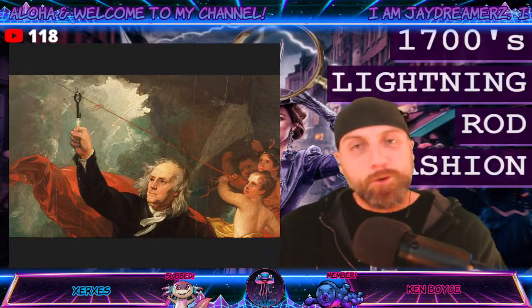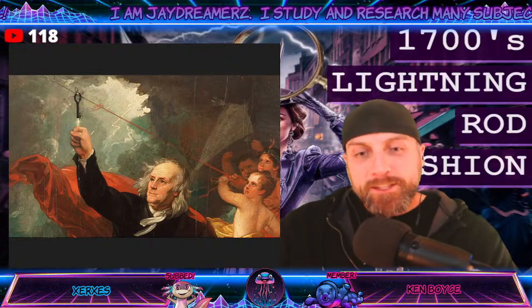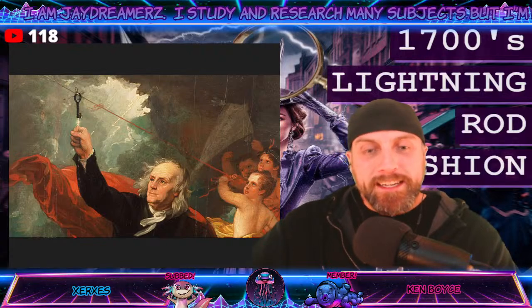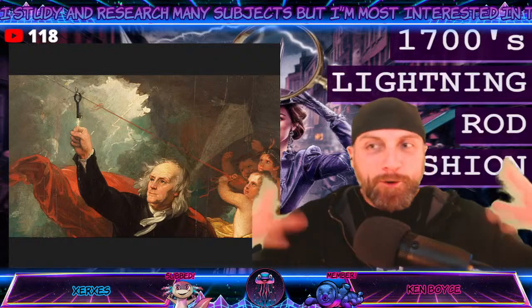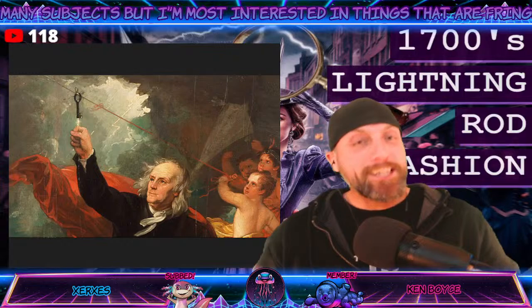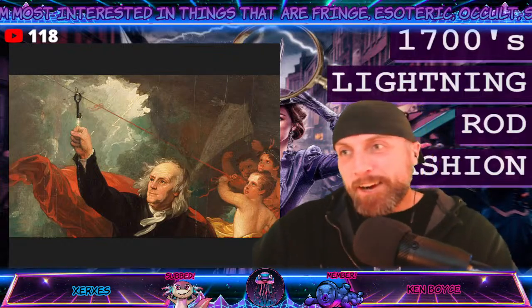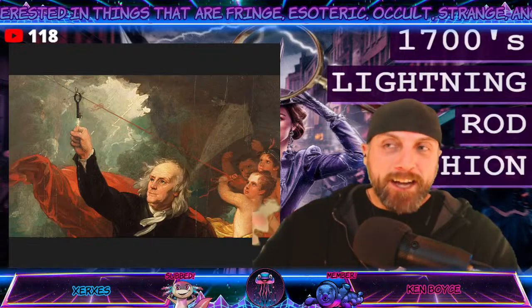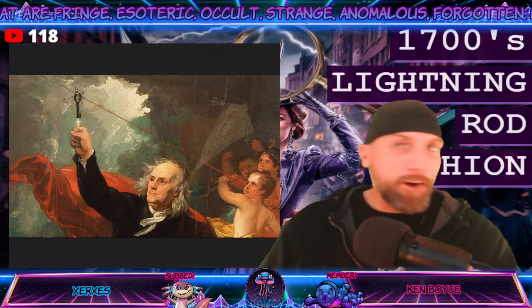Okay, the story goes, and we're all taught that Benjamin Franklin went out into a lightning storm. This genius inventor, this great mind of our time, took a kite during an electrical storm, according to the story. Went out, tied a conductive metal, a key, to the string of the kite, and went out flying in the rain.